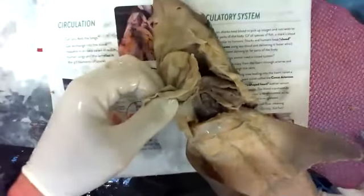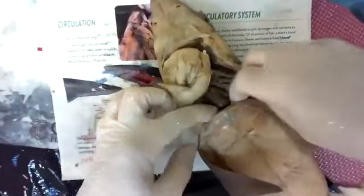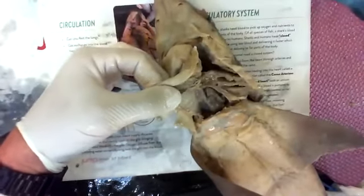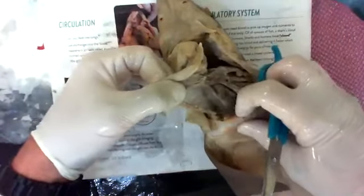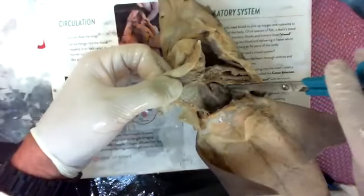I went to Metamora, and Mr. Bill was my biology teacher, and he taught me the absolute wrong thing to ever learn about blood vessels. He said veins always carry blood without oxygen. Arteries always carry oxygen-rich blood. It's not true at all.